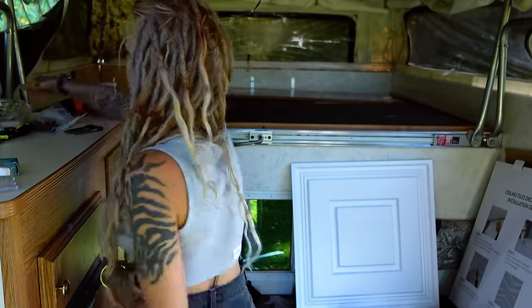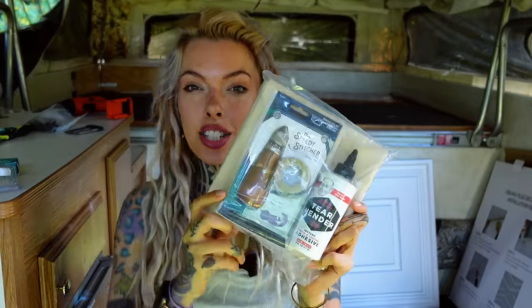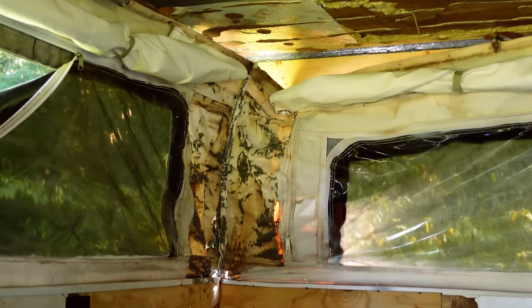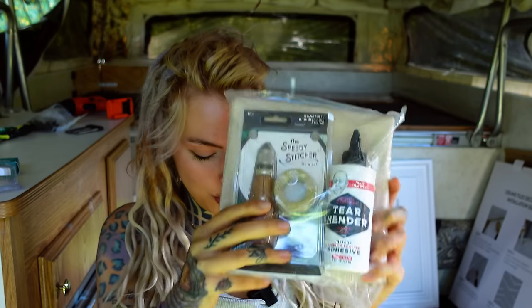I got so many tools for my wish list. I'm so grateful. So. I say so too much. Today, what I'm going to do is use this, which I got from my wish list, and finally try and fix the back corner. If you can see behind me, it's very bad. And use this to somehow patch it.